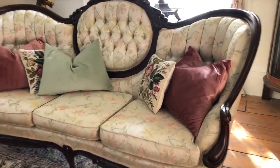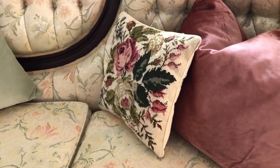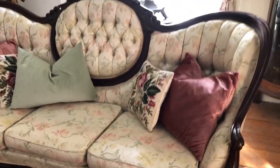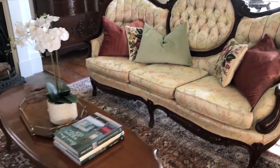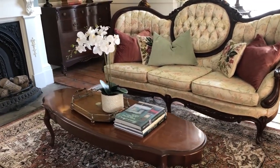So these cushion covers here, we were actually given these, and they're so pretty. So I've taken some of the colors from those cushions, which tie in really nicely with the curtains, and added some cushions there. We've added some books and a little bit of decor on the table, which I'm still working on.